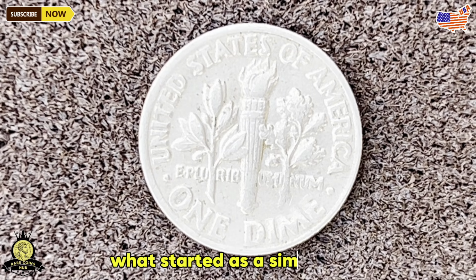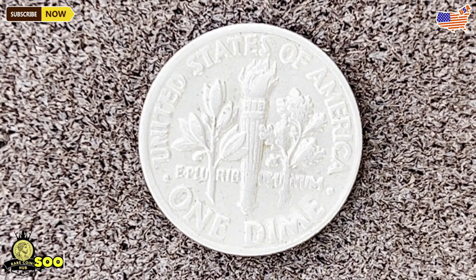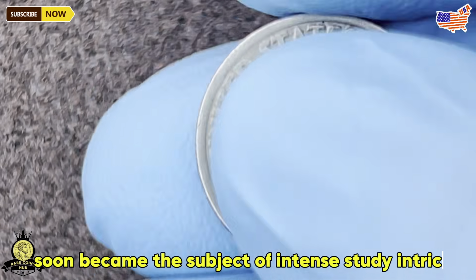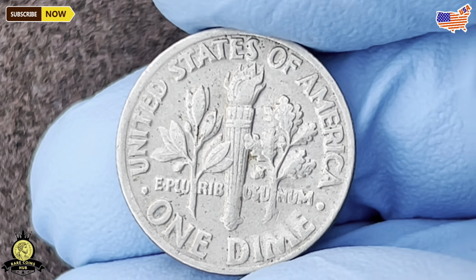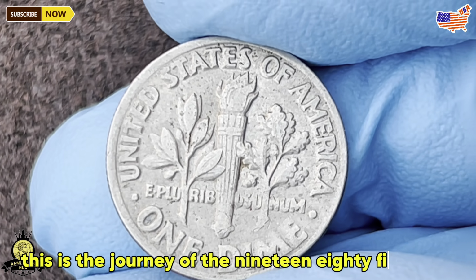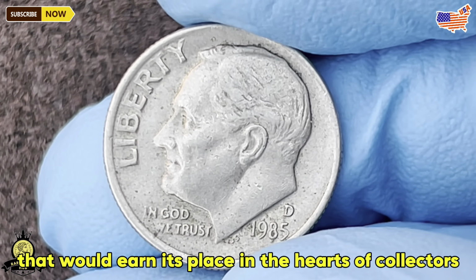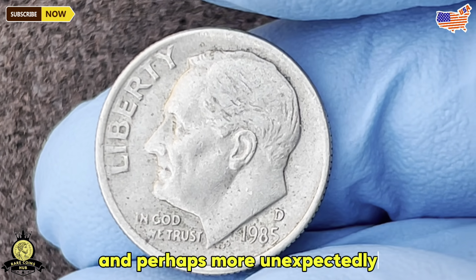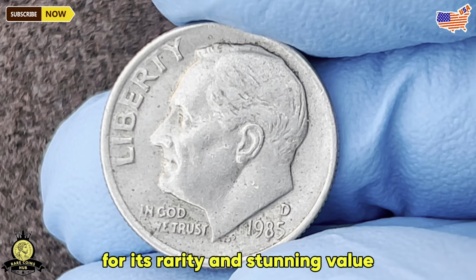What started as a simple coin, produced as part of regular minting operations, soon became the subject of intense study, intrigue, and ultimately, immense collector appeal. This is the journey of the 1985 dime, a coin that would earn its place in the hearts of collectors and, perhaps more unexpectedly, in the pages of numismatic history for its rarity and stunning value.